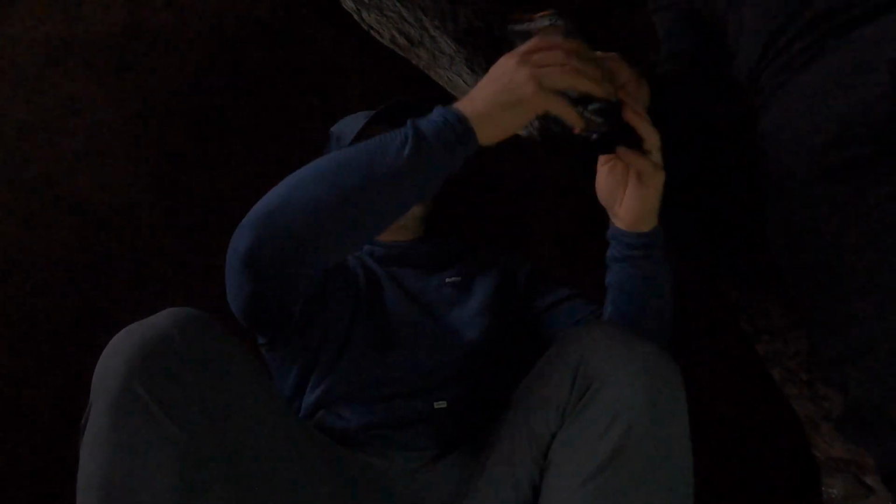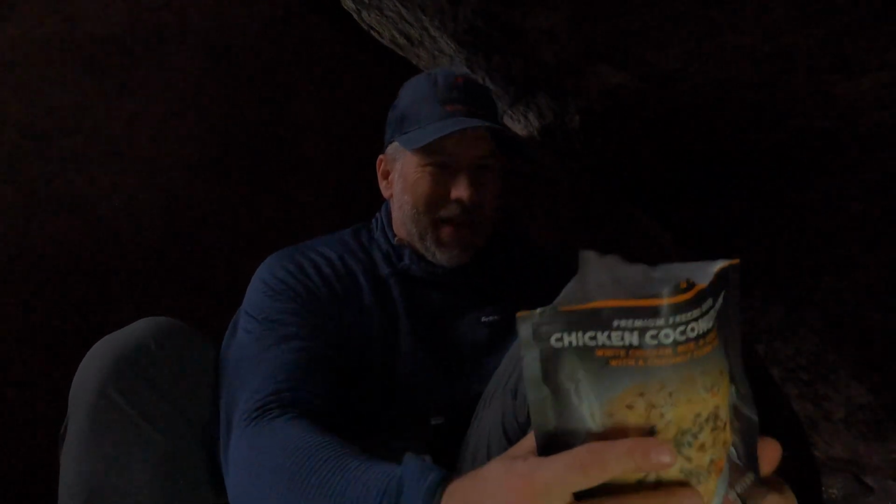That smells delicious. I wasn't hungry. But this is 2 servings or 1 backpacker serving. 850 calories. I'm looking forward to trying it. All right, so we're gonna give this a try.